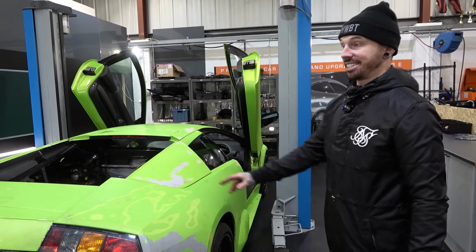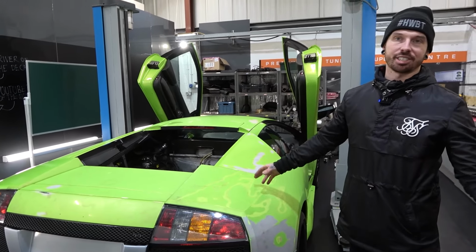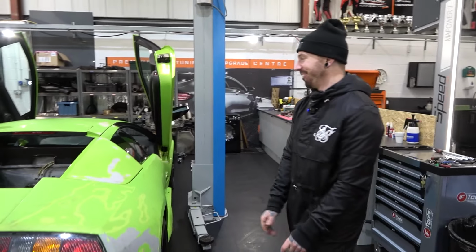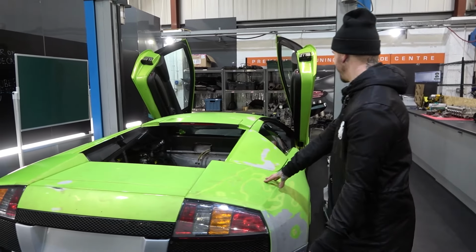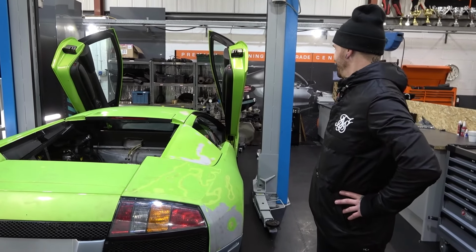In fact, my plan is to get it all back together and then drive it around like this for a while and take it to car shows like this. I think it would get so much attention. That's cool. Like, what Murcielago do you see in this state? I think it'd be brilliant like this. Yeah, for sure. Wow, mega.